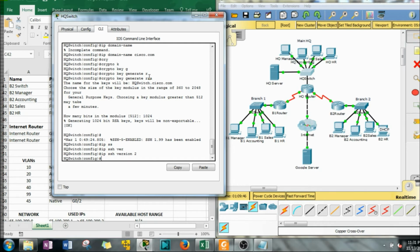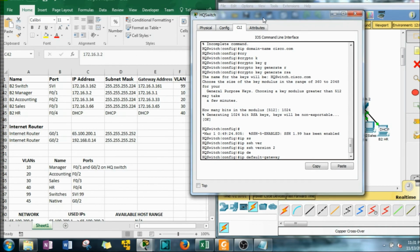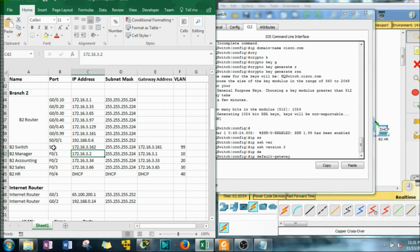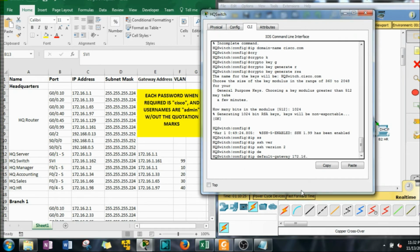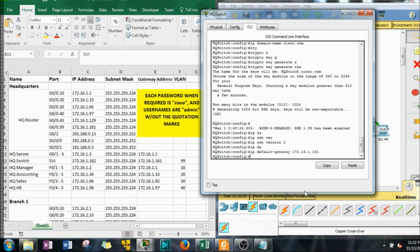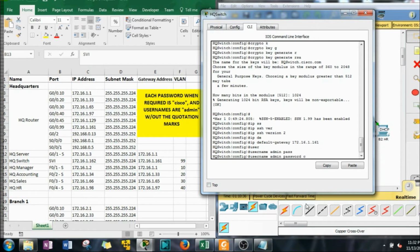Now this is really important, something that I often forget about, and that's giving the IP default gateway. We need to have this configured properly. So the default gateway for this switch, the HQ, is going to be our interface that it is configured on. So the IP address that it's going to be using is in the 162 range. So our gateway address is going to be that 161. Up here, if I'm on the right thing, our switch is going to be 162, so it's going to be right there. 172.16.1.161. Enter. Let's give ourselves a username of admin and a password of Cisco.